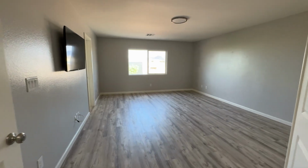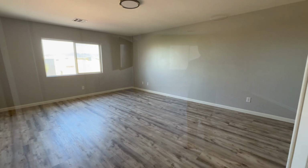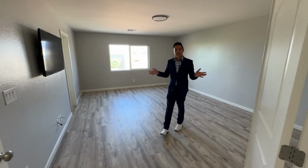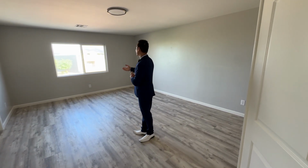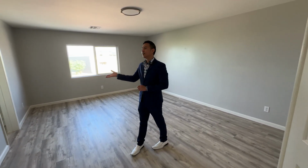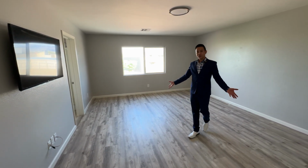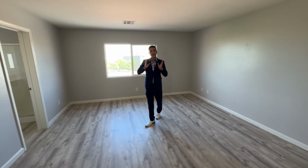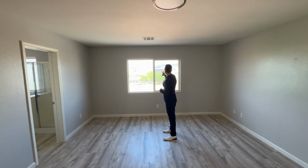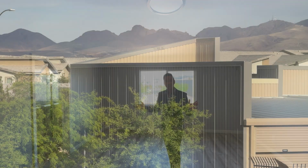Welcome to the primary bedroom. This primary bedroom has 2 doors and definitely spacious. A king-size bed will fit in here easily. Plus, you've got the light already installed, you have a pre-wire for the television area, and you have luxury vinyl plank. This bedroom also has plenty of natural light, and also I can see some mountain views to enjoy.